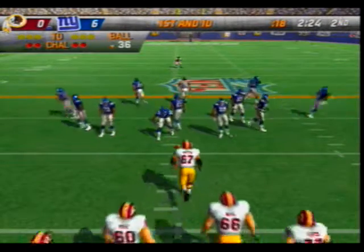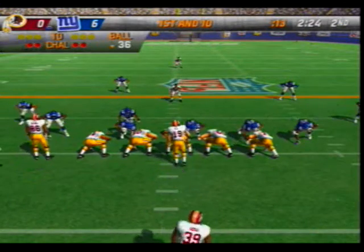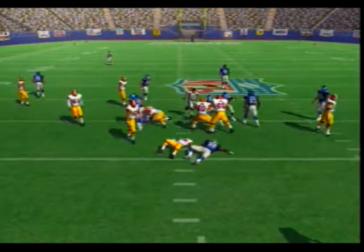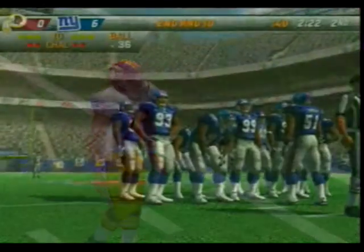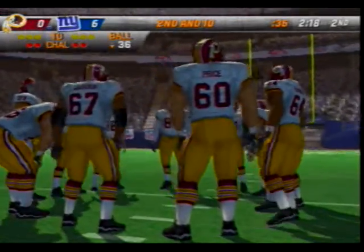First, the 2-minute warning is coming. Ball up on the 36-yard line. Hey, watch that screen. Let's go. The Giants come out in a 4-3. Black is there for the tackle at the 36-yard line. Takes it up the middle, picks up less than a yard.